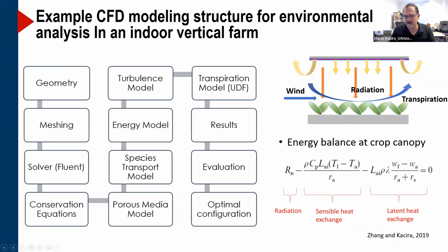In this case, one of my previous PhD students, Ying Zhang, did research on incorporating a localized air distribution system in vertical farming systems, so we can bring the conditioned air to each canopy layer within this three-dimensional production space. Our interest was particularly to prevent tip burn, which is a main issue in indoor vertical farming with lettuce crop.